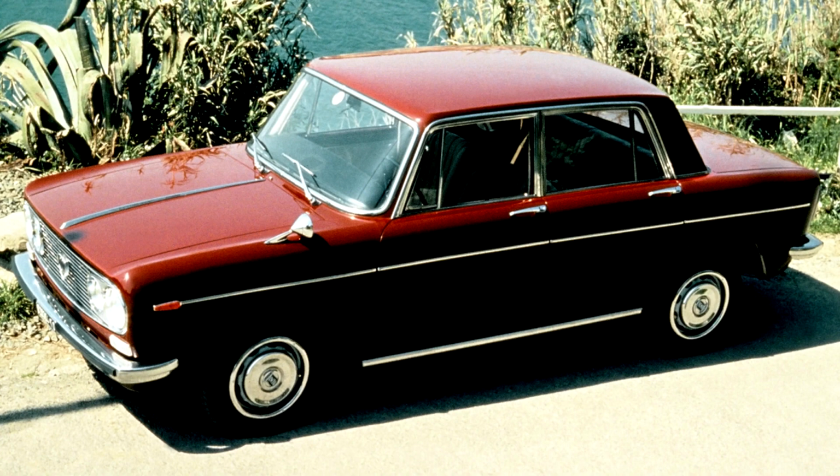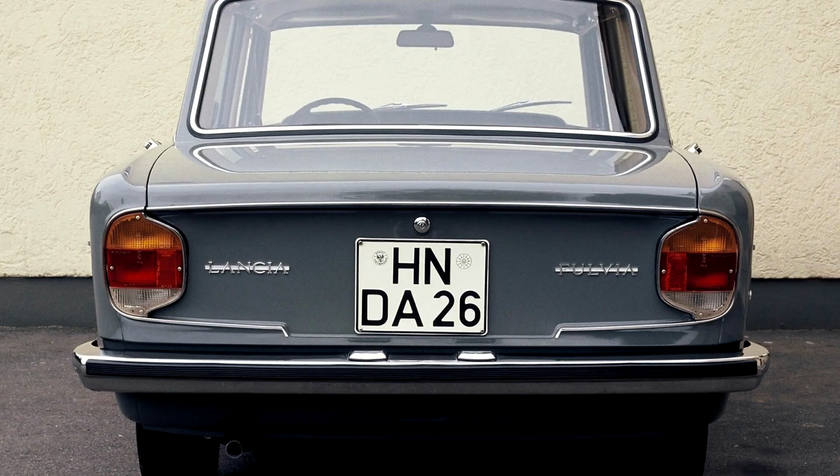The Type 818.302 produced 87 bhp, 65 kilowatts, at 6,000 revolutions per minute and was fitted to first series coupes, Sports and Berlina GTE, and later to the second series Berlina.